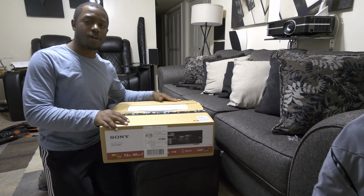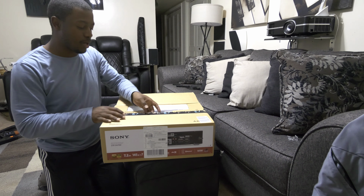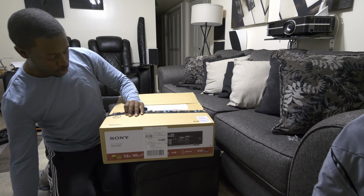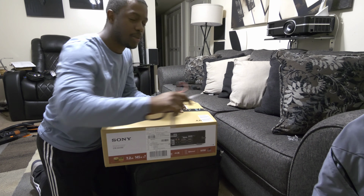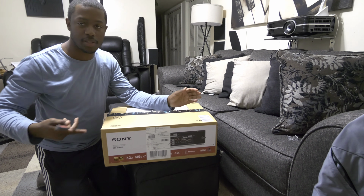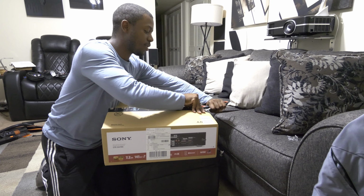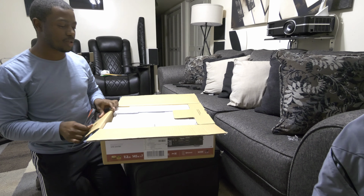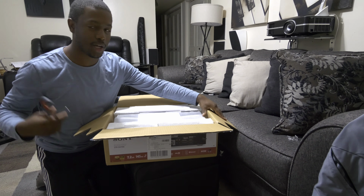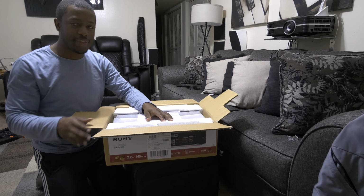Sony makes a lot of high-res audio equipment, a lot of DACs, a lot of streamers, I should say. So Sony does really well with audio, but not a lot of people seem to be buying their receivers and home theater equipment as much as almost every other brand out there. I've never personally had anything Sony in my home before, like a home theater. And so I went ahead and purchased this receiver.